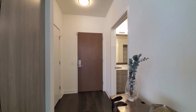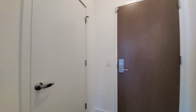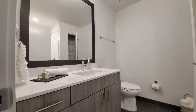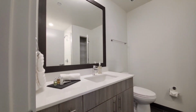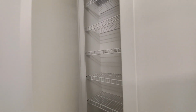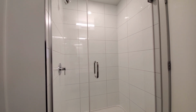Looking back at the entryway, coat closet would have been off to your right as you walked in, and bath off to your left. It's a wide vanity, the quartz counter, undermount sink, bank of drawers for storage, and a wood frame mirror up above. Bath has a linen closet with shelving and a walk-in shower with a frameless glass door.